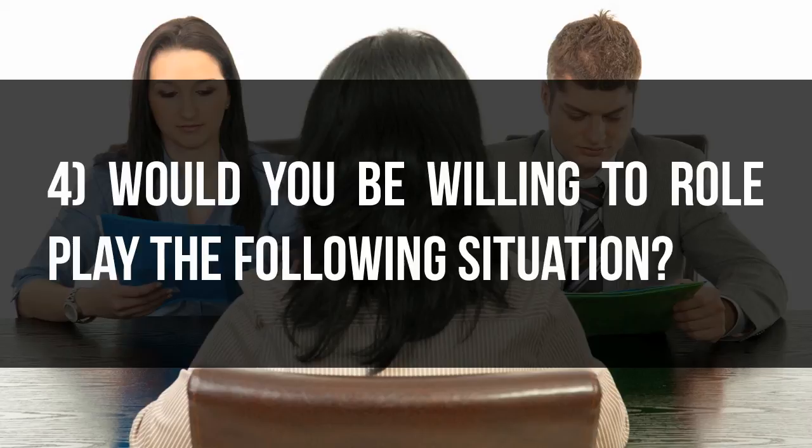This exercise gives the interviewer a chance to see the job candidate's ability to verbally communicate, deal with stress, and think on their feet. In the case of the experienced candidate, hopefully the candidate can draw upon their past experience to resolve the situation.